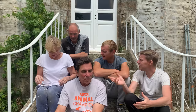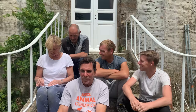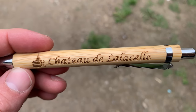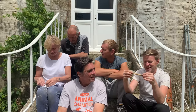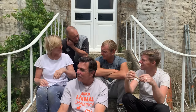And another massive thank you to Anne and Patrick. We got some fantastic gifts from them, which came yesterday. I'm really surprised, to be honest. We didn't know what to expect. The wooden pens have been engraved to each one of us, with a little picture of the Chateau, Chateau de Lalacelle. Really lovely. The thoughtfulness of it is just out of this world, all the way from Australia.